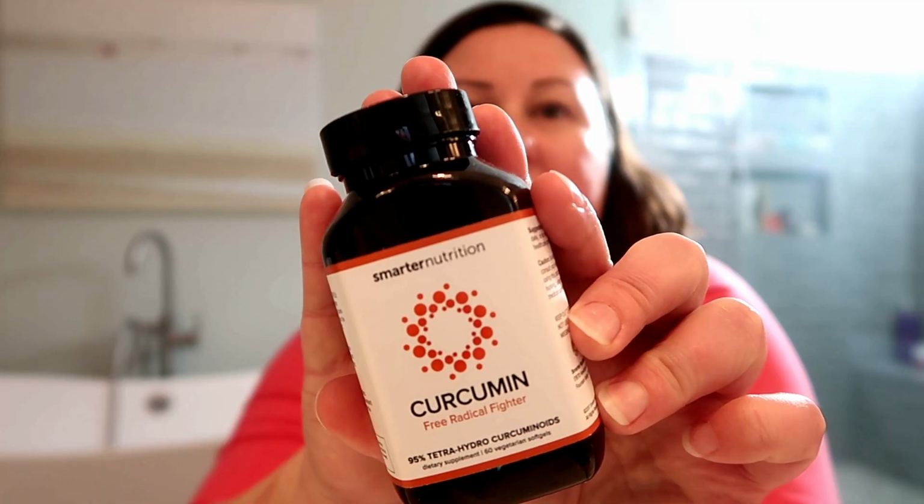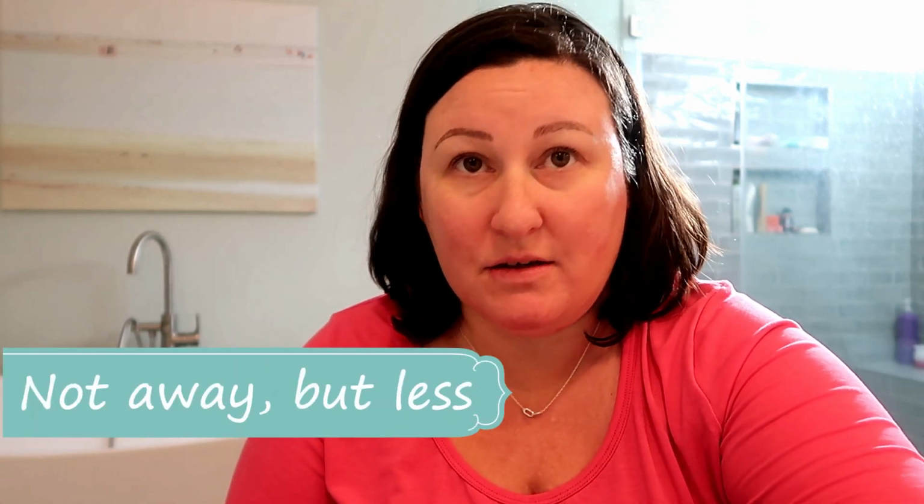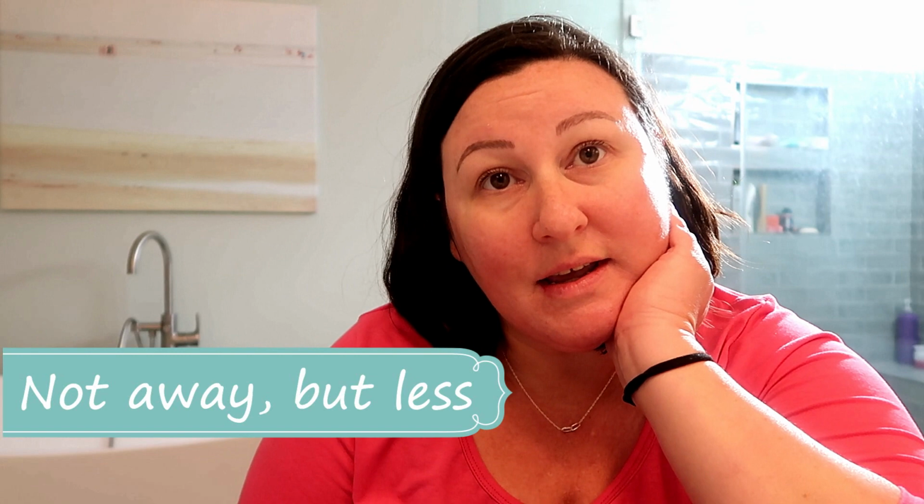Another thing pre-op that's been really hard for me is I live with chronic pain and I cannot take anything that is blood thinning. Some doctors say 2 weeks before surgery, some doctors say 5 days. I'm going with the 5 days. So I'm no longer taking my curcumin, and this is one of my things that keeps my chronic pain away. I'm also no longer taking my essential oil blend because it does have some turmeric in it also, and that is blood thinning.